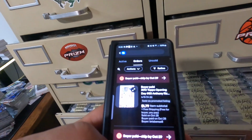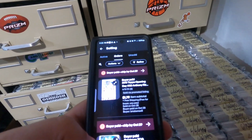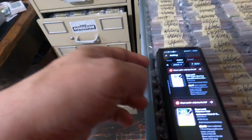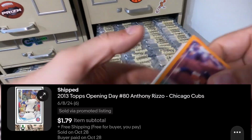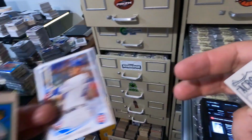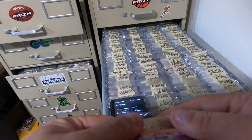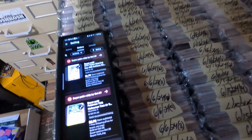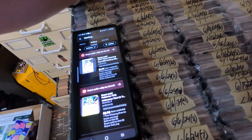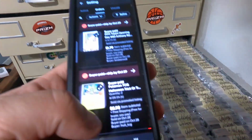I've got a Rizzo. Rizzo is back with the Yankees playing in the World Series. So his stuff has picked up a little bit in sales. So I've got this opening day Topps card here. $1.79, not a big sale, but it's something you got laying around that now you can move because there's some attention on the player. That's what you got to do. 6/8/24/6. That's right, I sold almost all the other bags out of there.